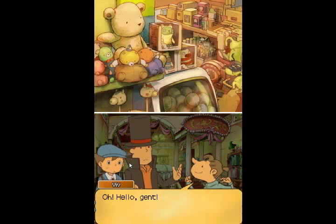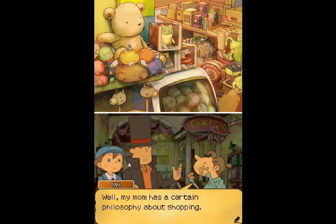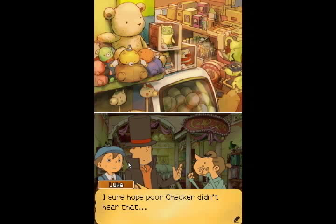Hey there! Oh, hello gentlemen. Are you looking for a new toy? Not really. See, other than those cool toy cars, this place doesn't have anything all that amazing. They should really add some new inventory. You sure are picky about your toy stores. Well, my mom has a certain philosophy about shopping. Only shabby shoppers shop at shabby shops. That's what she always says. This place is trying their hardest, but they still haven't gotten their act together. I sure hope poor Checker didn't hear that.